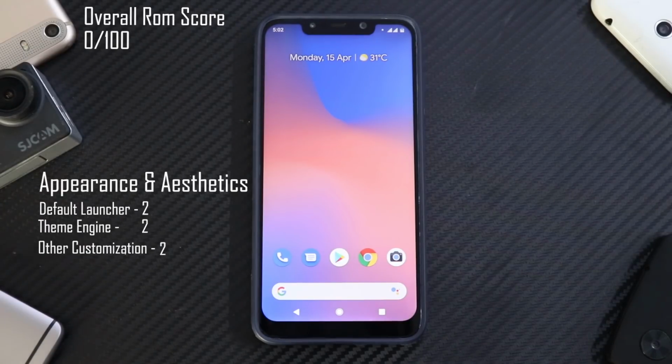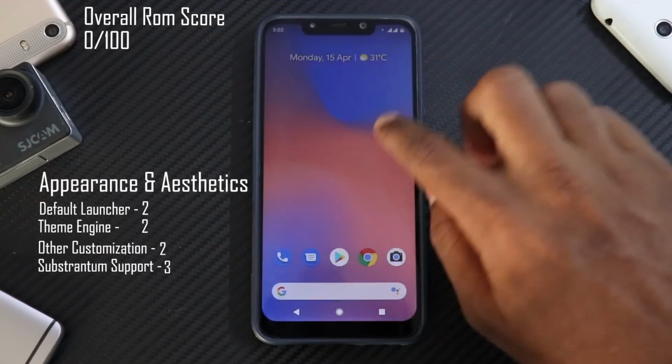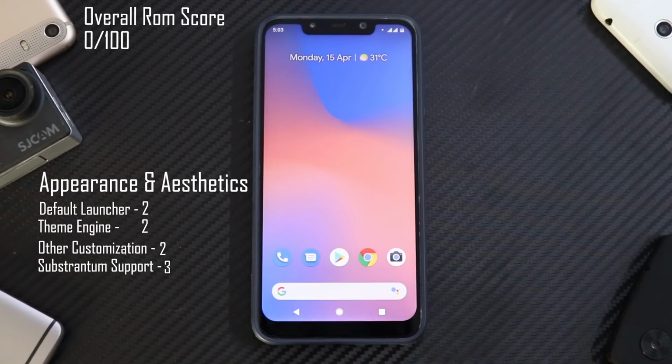Where I will give it a full 2 or 3 is the substratum support, because I have tried it in the past. The themes work just fine if you have installed Magisk. Right now I don't have Magisk installed because I was using banking apps, but I have tried substratum and it works just fine, apart from some issues here and there, but more or less it works perfectly fine. So that sort of makes up for the missing support for customization and theming. So out of 4 we will give this ROM a solid 3 when it comes to substratum support.